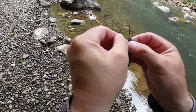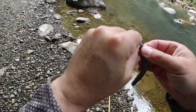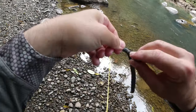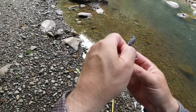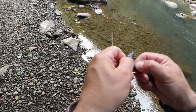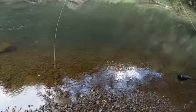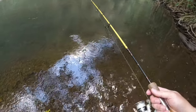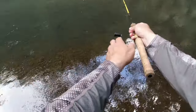Here's a little tip if your Senko gets torn up from the front end: just flip it around, fish it backwards. I only brought a handful of these. It's expected to do more saltwater fishing in Hawaii, not as much freshwater, but 50 mile an hour winds are keeping us at bay from the coast.